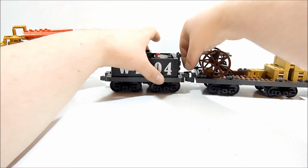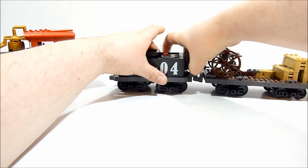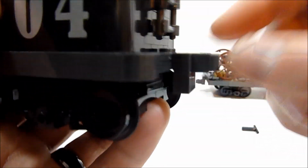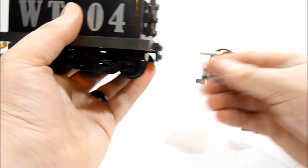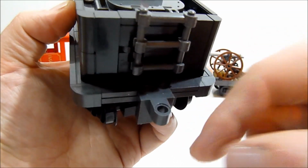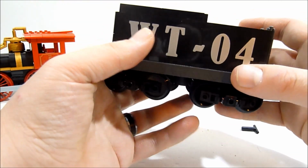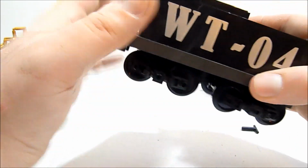Let's take a quick look at the coal car here. If I can just get this pin out. There we go. One thing I don't like about how the set is built is that these pieces are just stuck on to these studs, so if you're moving the train along or trying to do something, oftentimes this piece will just come off. I would have liked this sort of piece to be built into the framework of the car that it's attached to, so that it's a little more solid, if that makes sense. But that's a bit of a minor nitpick.